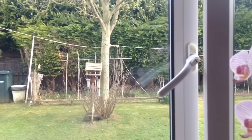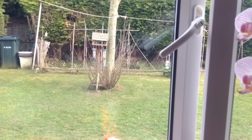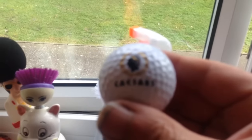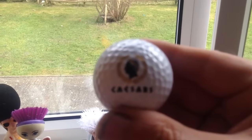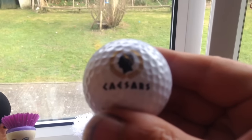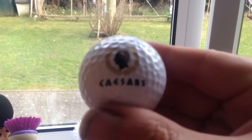Anyway, I've just been out there for a bit of fresh air and I come across this amazing Roman find. You see that? Caesars, it says. Must have been Caesar's golf ball. Anyway, I thought the Scots invented golf. Obviously not. What do you think, Des? Caesar's only got one ball.